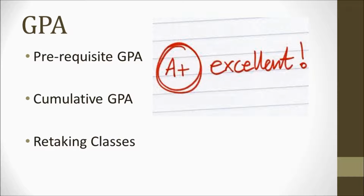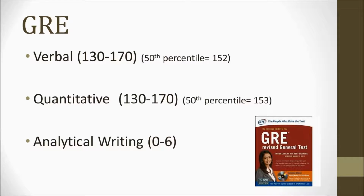Overall, you need your GPA to be as high as possible. You want to have it as close to 4.0 as you can to be competitive. But at very minimum, at least 3.5.